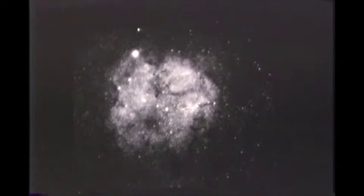Yeah, this is not a very commonly seen object. Any takers? Any guesses? No? Keep in mind it's 3 degrees across. It's not the Rosette. No? Can't leave till you tell me what it is.